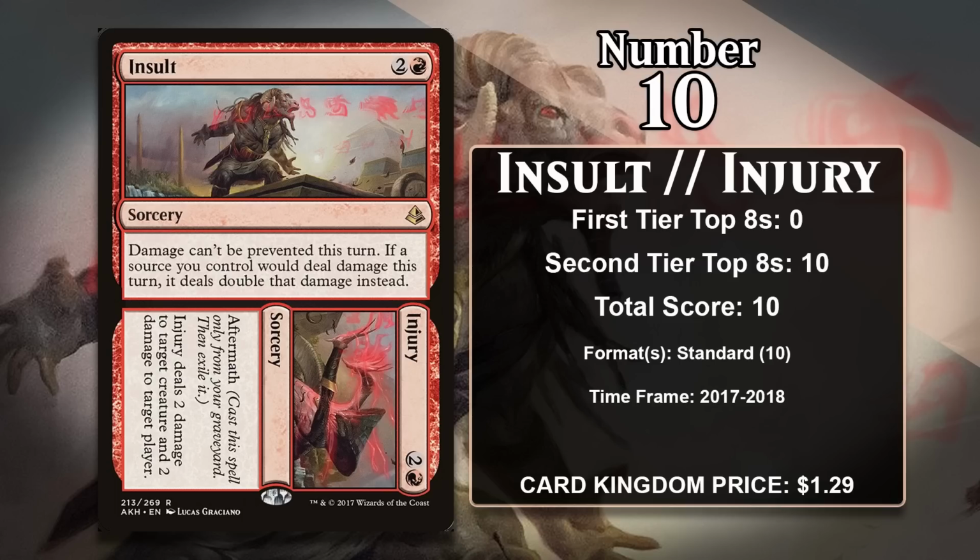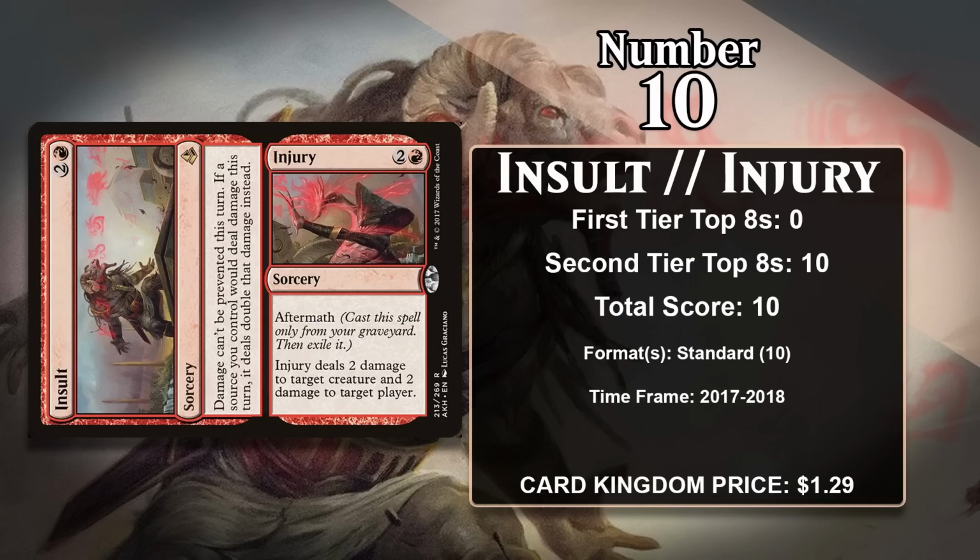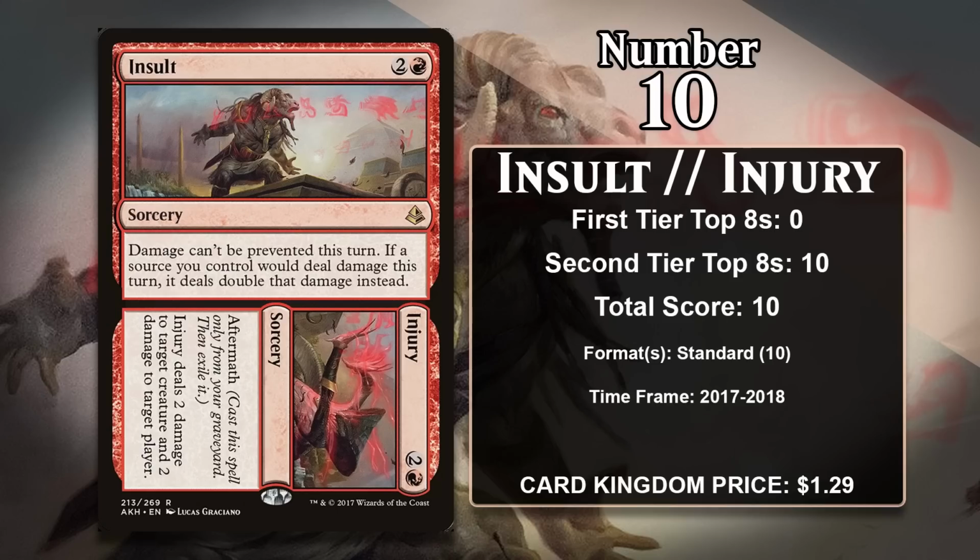The Insult half of the card is a 3-mana sorcery that makes damage unpreventable for an entire turn, while also doubling the amount of damage your stuff does for the remainder of the turn. Injury is a 3-mana sorcery that does 2 damage to a creature and 2 damage to a player or planeswalker. While each side of this can be individually pretty nice, things get especially spicy when you have the full 6 mana to cast both halves in a single turn, as Injury will do double damage too.